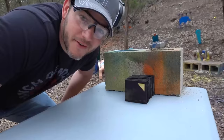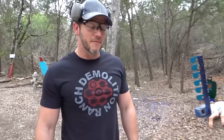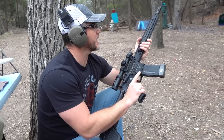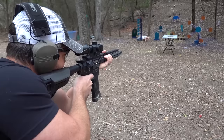We have 8 more brand new wallets. We're gonna line them all up now and shoot them with a rifle round to see if it will stop. Because Kevlar is not good at stopping really fast moving rifle rounds, but maybe 8 of them lined up, which is actually gonna be 16 layers of that Kevlar, could stop it. 5.56 out of the Terran Tactical AR. Place your bets, Demolitia. I'm saying this is gonna go through, I think, because Kevlar is just really bad at stopping AR. Here we go, let's find out together.